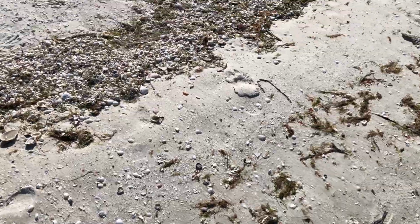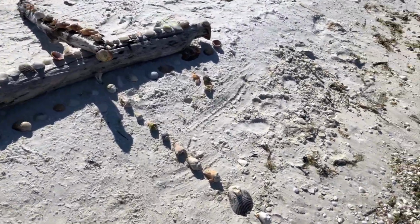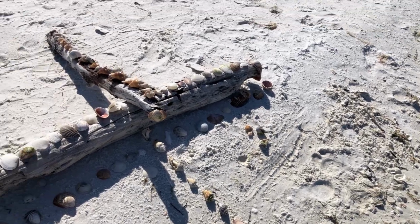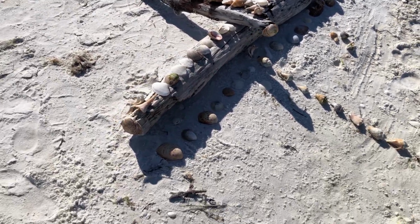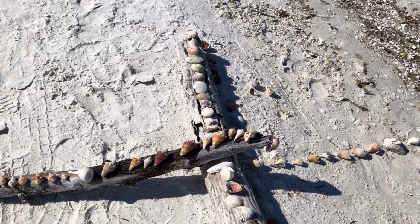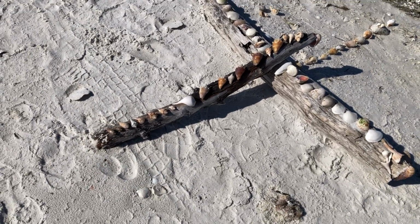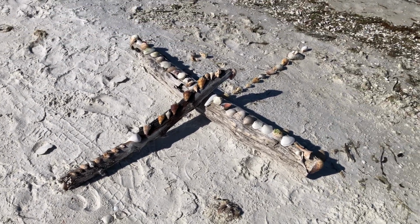Happy to find that. And then back up on the beach, my wife discovers this cute little cross of shells that somebody put together. Really creative, really cute. Whoever did this, really nicely done. It's really beautiful. So sometimes you see folks put together things like this, and I think that's cool. So if you're doing that, keep up the great work. We love it.